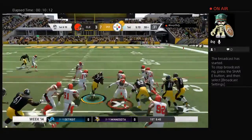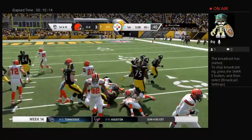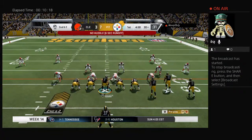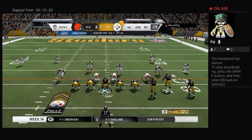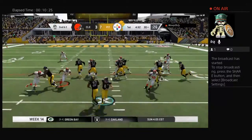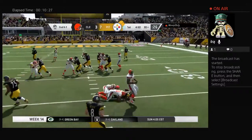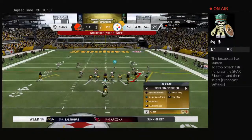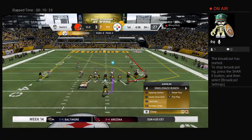Now a handoff here to his running back. This will be stopped about 2 yards shy of the marker. 8-yard gain, 2nd and 2. 51 the mic, boys, 51. And again this time to the tailback. And forget about finding a lane. He barely had time to look up before he was planted in the backfield.